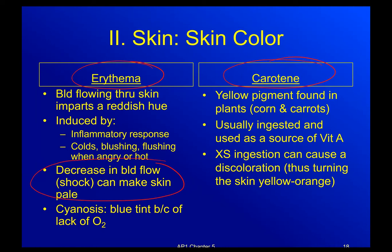Excess ingestion of keratin can actually cause skin discoloration, basically making somebody turn an orange color like fake bake. Okay, the fake tan, yeah, we end up looking orange like a Cheeto. So you can discolor your skin this way. Do not go home and give somebody a pound of carrots. Don't do that because the other issue with that is they're also going to have diarrhea and it's going to make them sick. So don't do that. But it can influence your skin color. That's the main thing to take away.